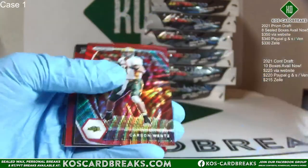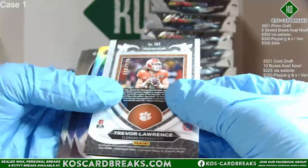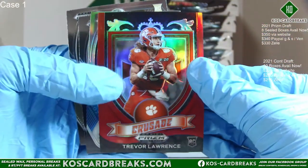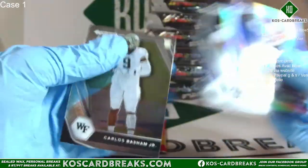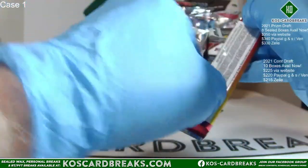Simi Fehoko. Carson Wentz, red wave. Trevor Lawrence, red parallel out of 299. 218 of 299 for the T-Law Crusade. Trying to avoid saying T-Law. That's the first time. Keenan Allen, silver. Jason Owe, Boogie Basham. It just seems too cheesy.